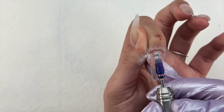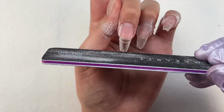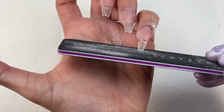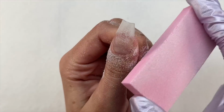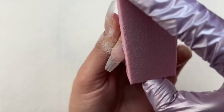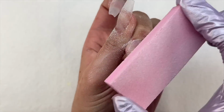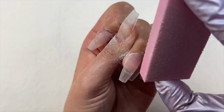I will also take a hand file to just file the free edge, and I know that these nail tips are already pre-buffed, so technically you can skip this step, but I just went in with a buffer just to further buff the nail tips. If you are in a hurry though, you really don't have to do this step since they do already come pre-buffed.